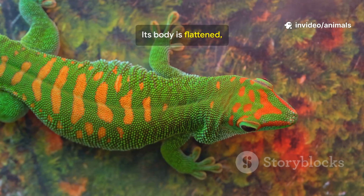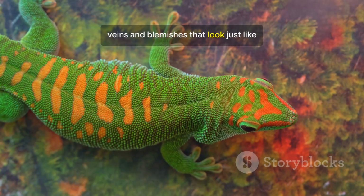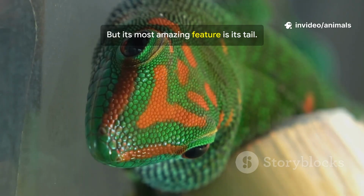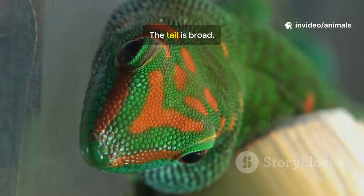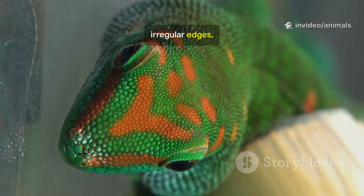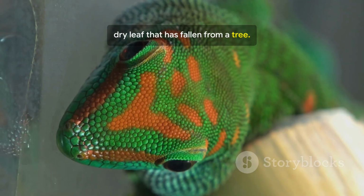Its body is flattened, and its skin has complex patterns of veins and blemishes that look just like those on a rotting leaf. But its most amazing feature is its tail. The tail is broad, flat, and has jagged, irregular edges, making it look almost identical to a dry leaf that has fallen from a tree.